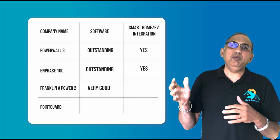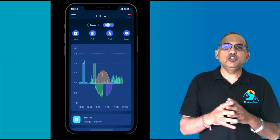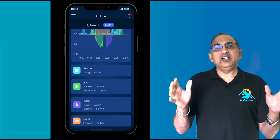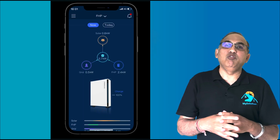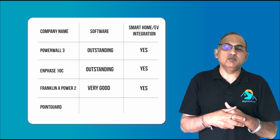The Franklin Home Power app integrates battery and solar. They use CTs to do this, and grid monitoring. They offer advanced modes, and they even have voice assistant control. Again, VPP ready, and it bridges really well with third-party systems.